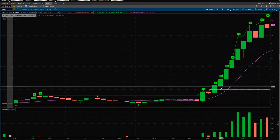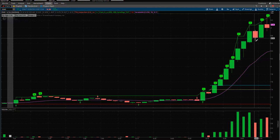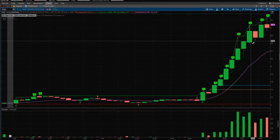Because it went from 7.50 to 9, but who knows, right? Maybe it would run all the way to 15 or 18. I mean, that's a huge run, of course. I kind of doubt that it would just go stair-stepping all the way up. But if it did, you would be in position and you would be ready, just moving your stop up.